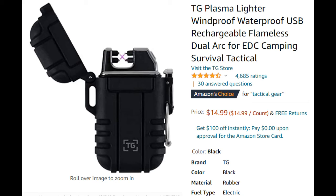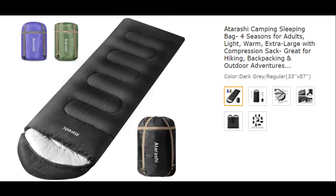Everyone in the expedition should have one of these little gizmos. It's a plasma lighter. These things are absolutely state of the art. They are windproof, waterproof, they're rechargeable through a USB outlet. They provide a dual arc that the wind and water cannot bother. It's a plasma lighter. I definitely would suggest each and every individual have one of these.